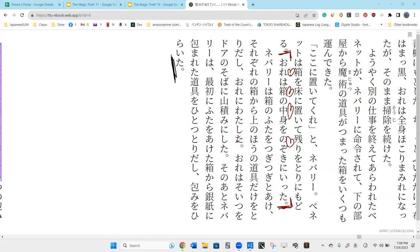Nakami. Nebari wa hako no futa wo tsugi-tsugi to ake. Tsugi-tsugi, one by one. He opened the lid of the box one by one. Sorezore no hako kara ue no ho no dogu dake o tori dashi.